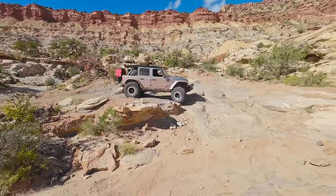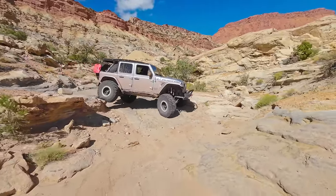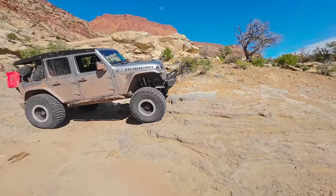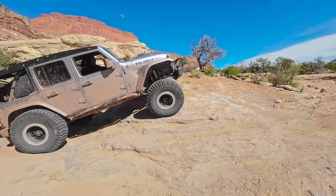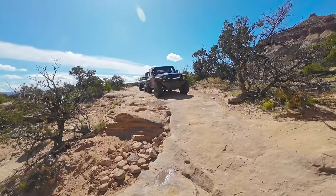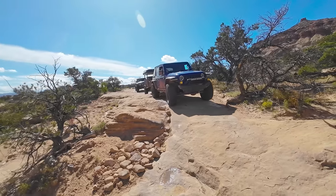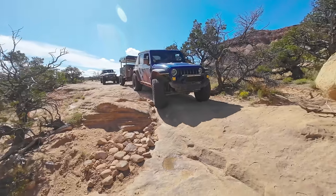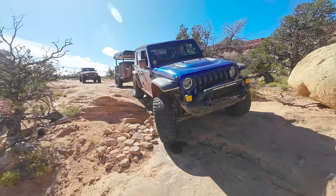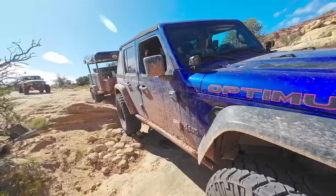Well, Phil's just going to show us how it's done without a trailer. He should be able to make this without even doing a three-point turn. He might get a little high on the driver's side coming out, but he's not going to have any problems at all just making this all in one shot. Driver, keep that line. Passenger. Keep going straight. You're good. Just keep that line.